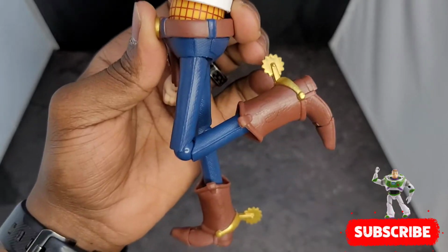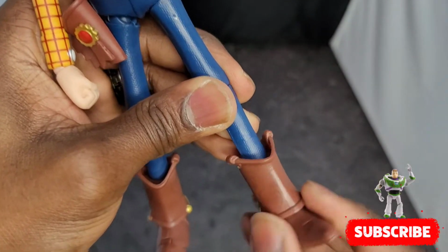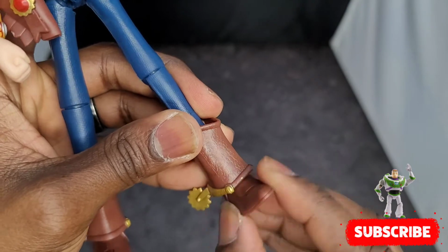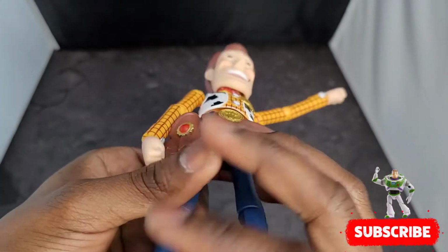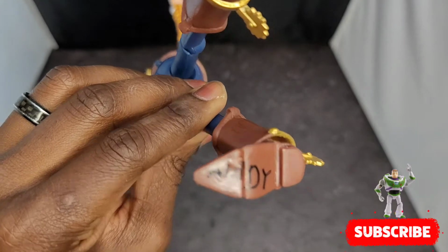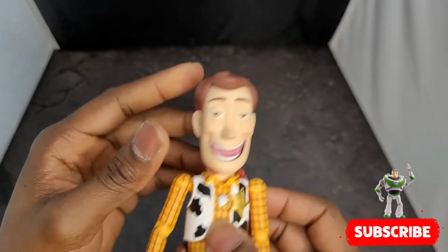Move the arm out of the way. That right there. When you bend those legs up, the boots move too, so you get even more swivel. And then on the bottom, the feet move and the toe hinge. And of course, if you were wondering, yes, it's there: Andy. I didn't write that. It came like that. And he actually comes with another boot that has the other person's name on it. I'll show you guys that in a minute.